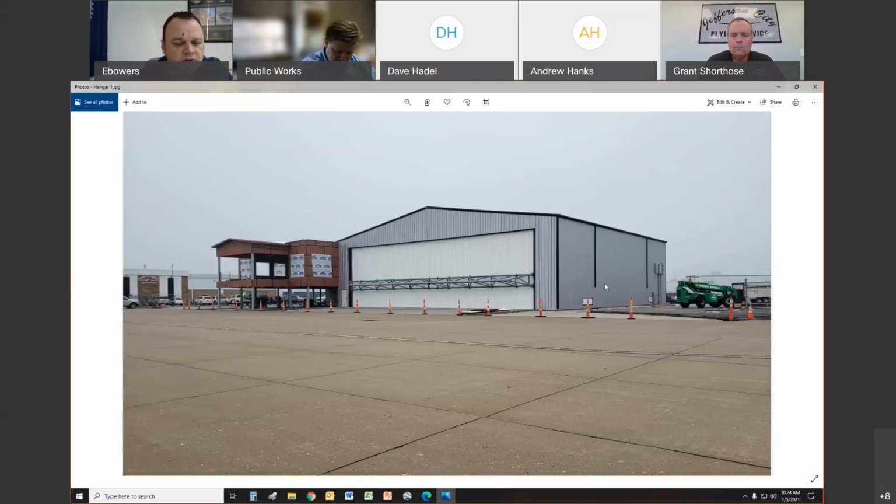I don't have a completion date on that one. It's hard to say, but hopefully soon. The building and the parking lot hopefully will be coming together around the same time, but it's a little early to say for sure on that.